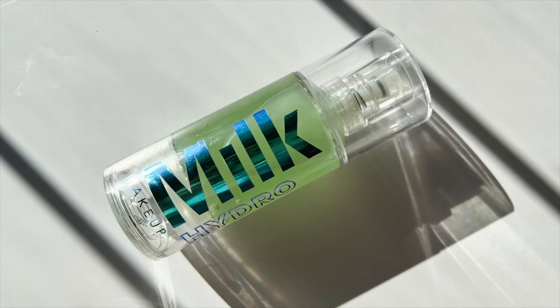And when it comes to primers, I am very picky because you don't really need a primer in your life. If you have a good skincare base going in, your makeup is going to turn out great. But there are two that actually make a huge difference in my makeup. So the first one is, you guessed it, the Milk Makeup Hydro Grip. This is my favorite for longevity.